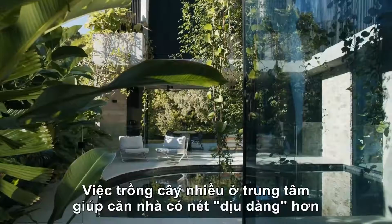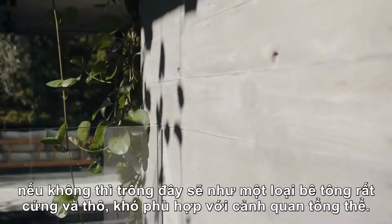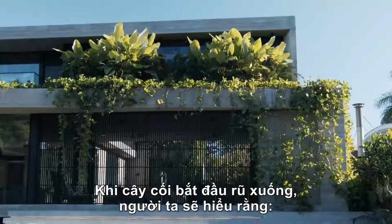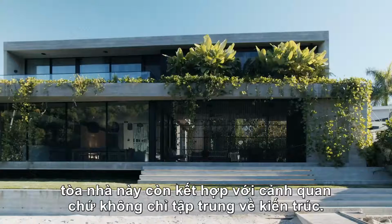That planting is very much a central theme in the house because it's part of softening this otherwise very hard concrete. But as it sits more into the landscape and ages and the plants start to cascade more and more, people understand that this building is more about the landscape ultimately than it is trying to be just about the architecture.